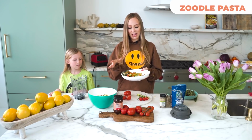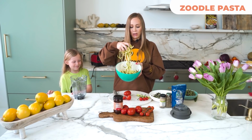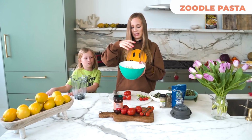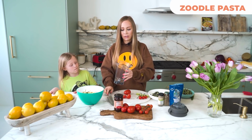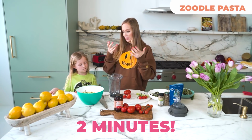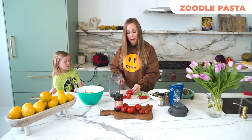Here I have my salad I've prepared, May has helped me with, and the spiralized noodles for my pasta. I love these zucchini pasta so much, which you guys know. For the sauce, it's so easy. You can't screw this up. It literally takes 2 minutes. It is so much faster even than if you're cooking a regular pasta or preparing a cooked meal.